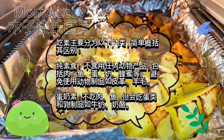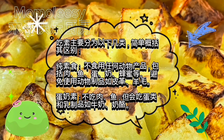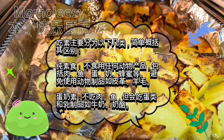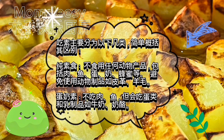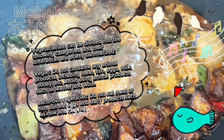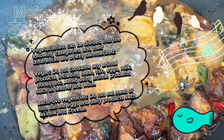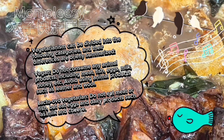Vegetarianism can be divided into the following categories, and their differences are briefly summarized. Vegan: do not consume any animal products, including meat, fish, eggs, milk, honey, etc. Avoid using animal products such as leather and wool. Lacto-ovo-vegetarian: do not eat meat or fish, but eat eggs and dairy products such as milk and cheese.